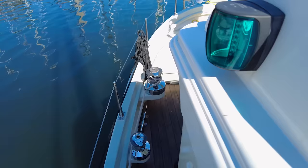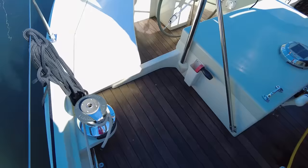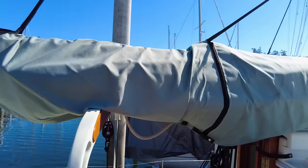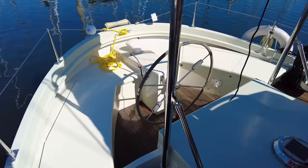Winches in the cockpit, all lines leading aft. Main sheet right here. Winches for your headsails. Boom gallows. My God, she's so nice. This boat is amazing. Canoe stern, worm gear.